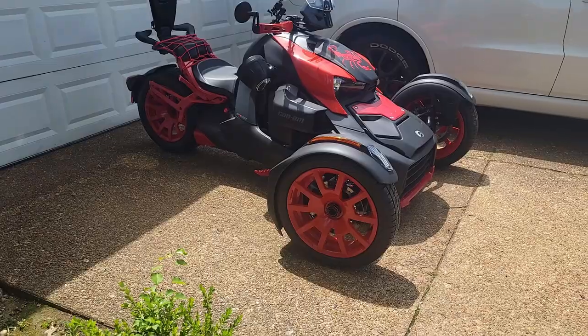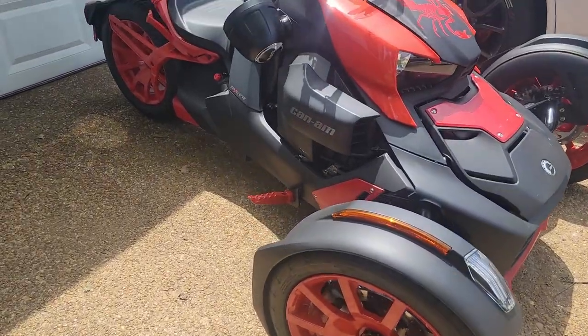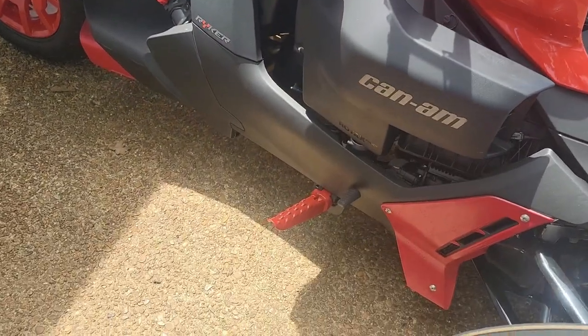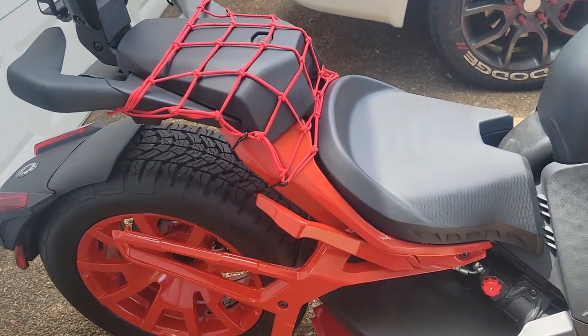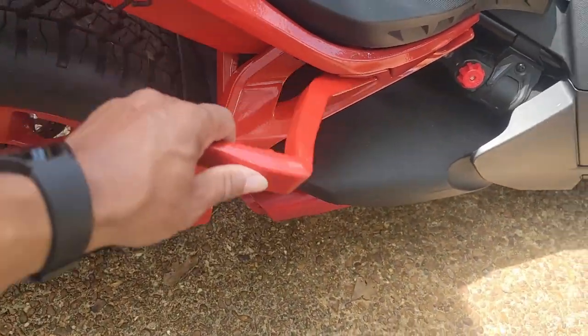What's going on, guys? I finished putting together this Can Am Ryker. Got my wheels powder coated and everything. Check it out. Like I said, I got the wheels powder coated. I got a couple of other pieces, the hand guards powder coated. The foot pegs were pretty good too. I got the max mount and the foot pegs and everything. I got that little piece powder coated too.